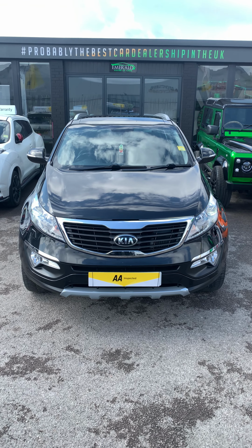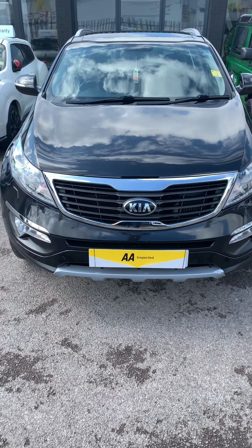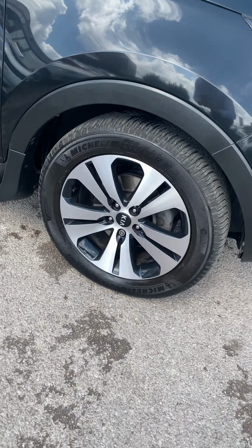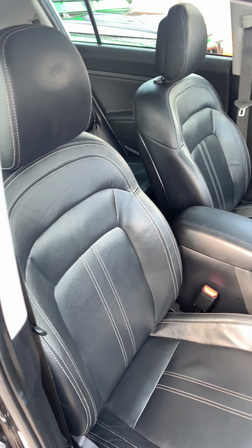I'm going to be taking you around this Kia Sportage all-wheel drive. Front, as you can see, it's in black. I've got the 18-inch alloy wheels. Come into the car. I've got the full leather upholstery.